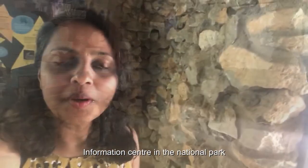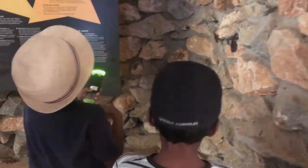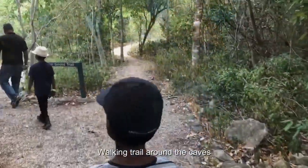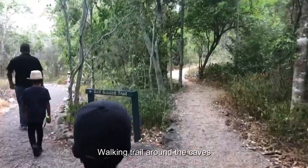Etna Cave. There's a self-guided walking trail here. It's around 600 meters to walk, and we're just going to check out a few trails, and we'll show you. A lot of mosses, probably.